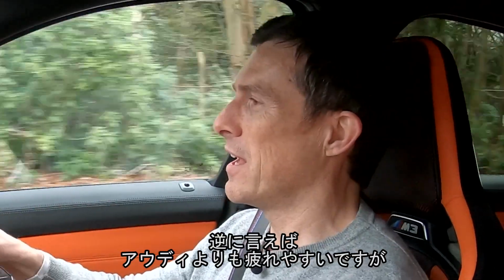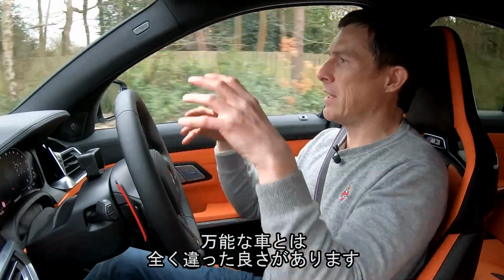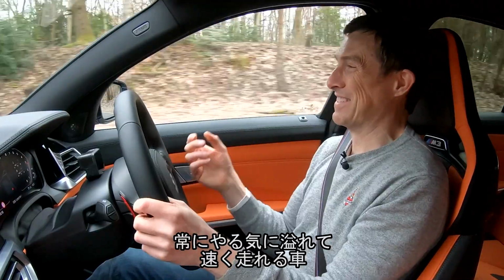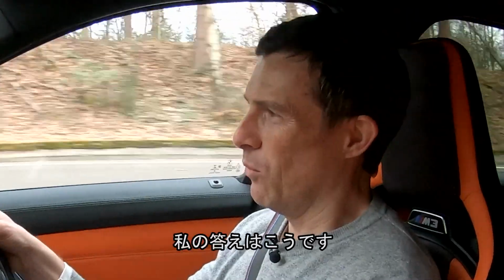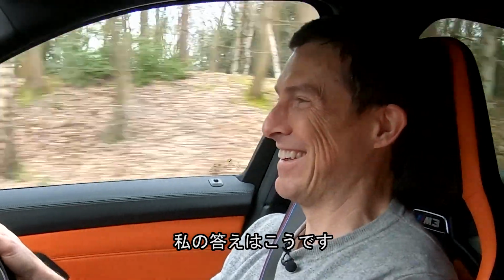On a longer journey and everyday driving, it's going to be a bit more tiring than that Audi, but being in it and driving it just seems like more of a sense of occasion. If that's your thing, then this is your car. Problem is that you always want to go quickly in it, which could be bad for your life expectancy or your license. But what a thing. Whoa, what a thing.